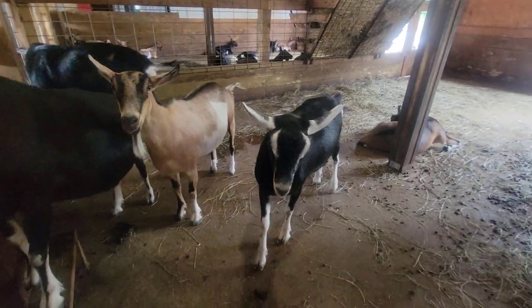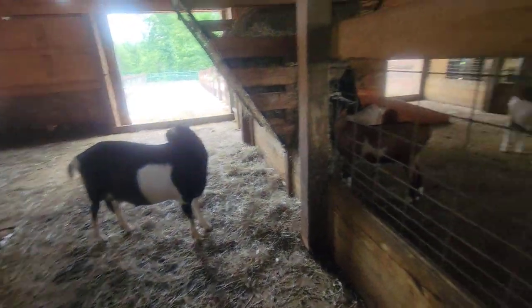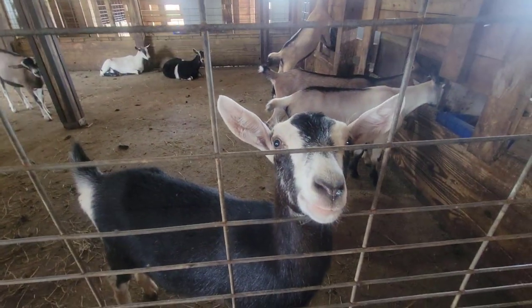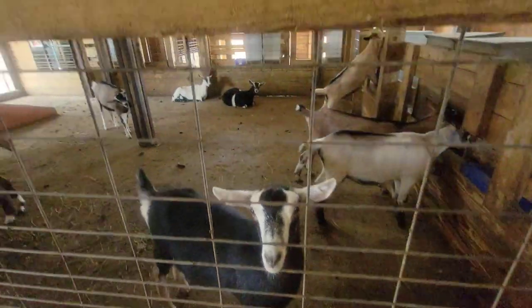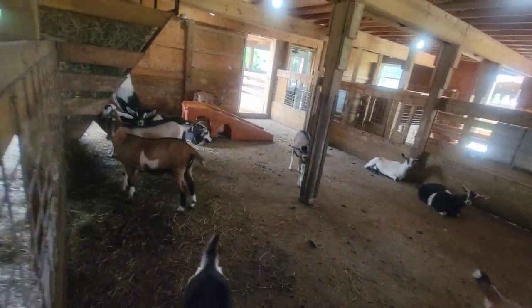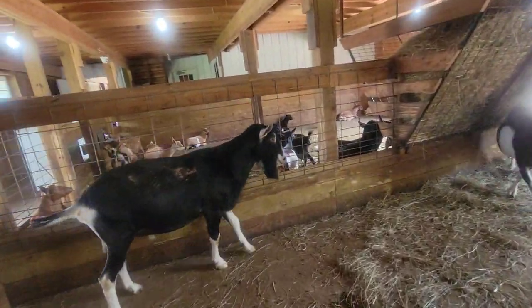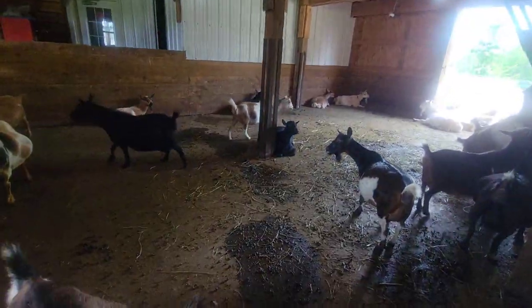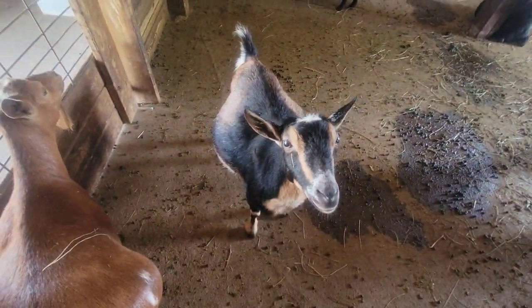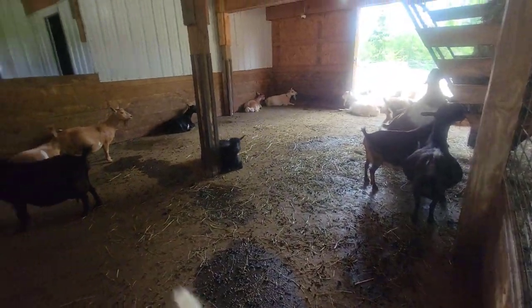But wanted to share that with you guys and just let you see these girls here. This pen over here is the baby Alpines, or the young ones. They were all born earlier this year, so they have this stall currently. The breeding pen has the middle stall. And then over on this side, we have our Nigerian dwarves, which are all getting ready to deliver. And we are expecting kids from these guys pretty shortly, any day now.